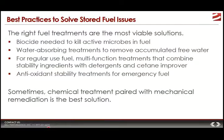But sometimes when you have a situation where fuel has gone bad in a storage tank, a chemical treatment is not enough by itself. Sometimes the best solution is to pair the chemical treatment with some kind of mechanical remediation, some kind of tank cleaning or sludge removal, manually pumping out the water, filtering and polishing the asphaltenes and the petroleum sludge and the sediments that have formed in the fuel. Again, it's situation dependent, but sometimes you have to bring mechanical remediation in with chemical treatment.